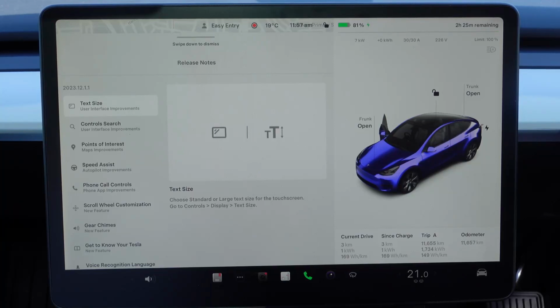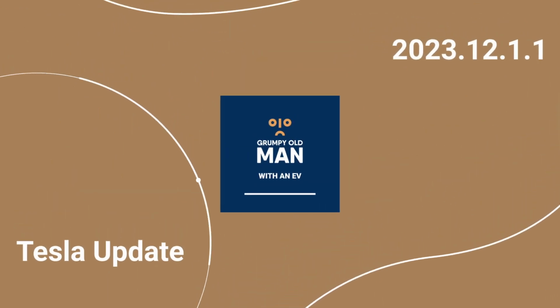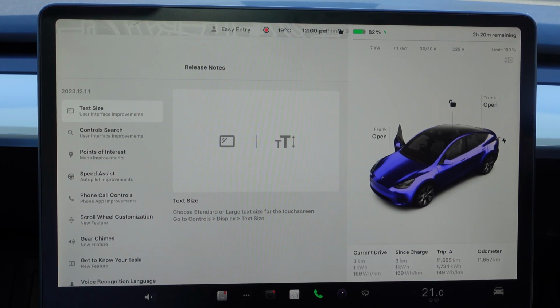And the new update that has been rolled out is 2023.12.1.1. So here we have update 2023.12.1.1. And there's quite a lot to this.